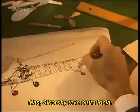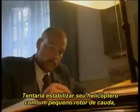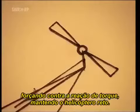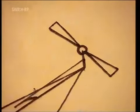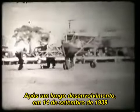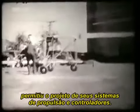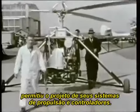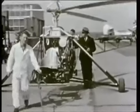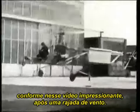But Sikorsky had another idea. He hoped to stabilize his helicopter with a small tail rotor, which would pull against torque reaction and hold the helicopter straight. After a lengthy development phase, on September the 14th, 1939, the VS-300 lifted just a few centimeters off the ground. This successful test opened the door for the design of further control and propulsion systems. Stability, however, still proved a problem, as demonstrated in impressive fashion here by a light gust of wind.